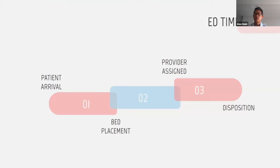Unpaired t-tests compared time intervals between cohorts, with the primary outcome being total ED length of stay. That was defined by the electronic medical record timestamp from patient arrival to disposition, such as admission or discharge. Secondary outcomes looked at throughput using time from patient arrival to bed placement and provider reassignment.